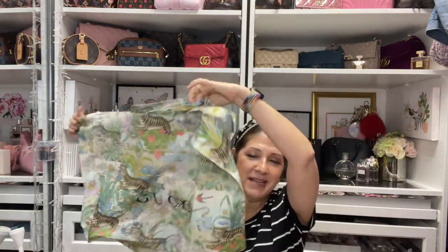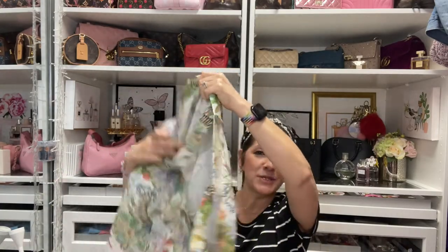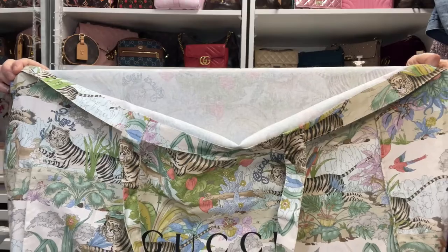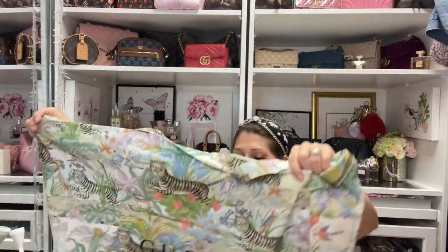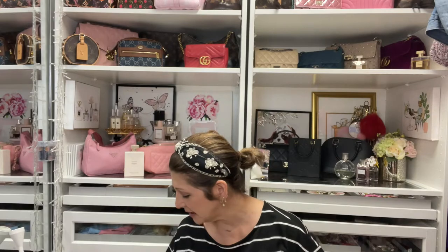But look at the material bag that they gave me when I purchased my item, and I thought that was super cute. It's the Year of the Tiger 2022. So this is what I got with the item that I purchased. How cute is that? I love it. I just don't know what I'm gonna do with it.